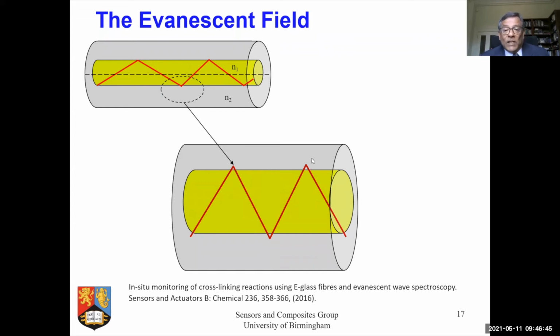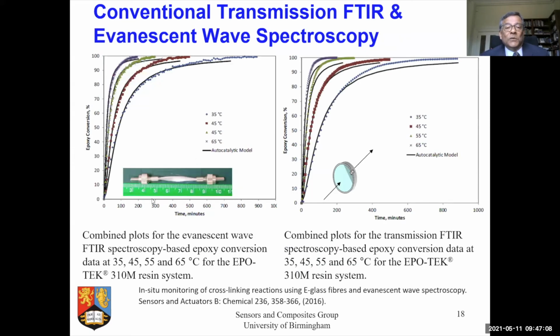Therefore, if you can access the evanescent field, and you put an absorbing material like your amine or your epoxy there, that component will be absorbed. It's very similar to transmission spectroscopy. So if you have access to this, you can actually do evanescent wave spectroscopy on the reinforcing fibers without relying on embedded sensor systems. That's what we did here.